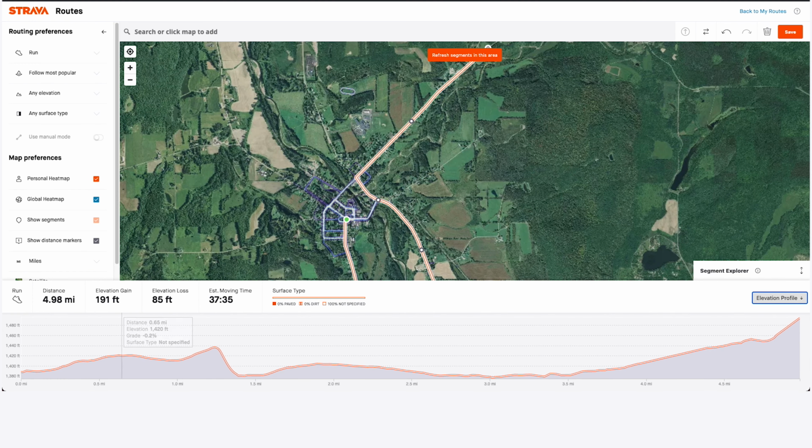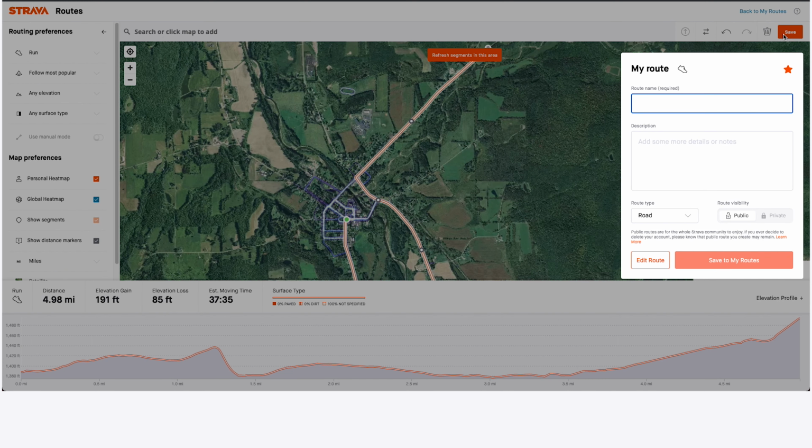And then if you click elevation profile, you'll see a nice graph showing you the timeline of all of your information, as well as the elevation throughout the run. And then once you're done, you can just save your route, and it'll show up in the My Routes option. And then you can also make this public or private, which is nice.